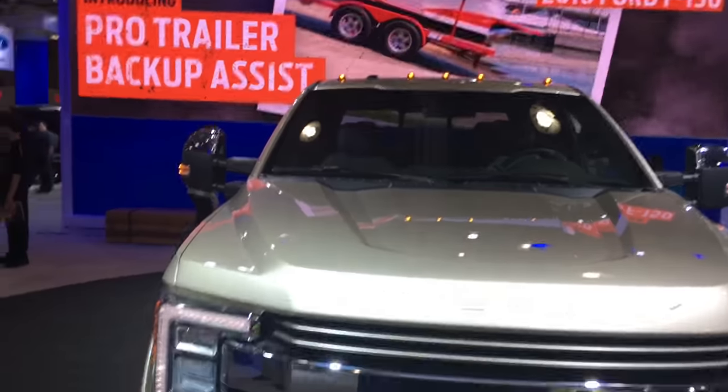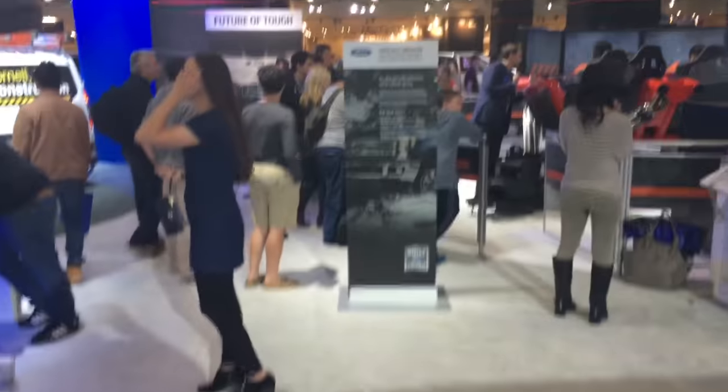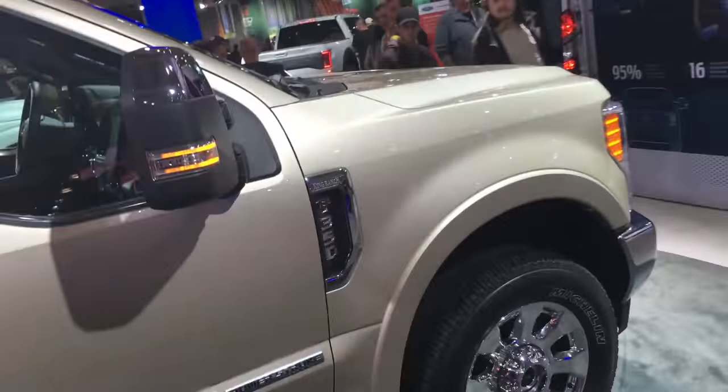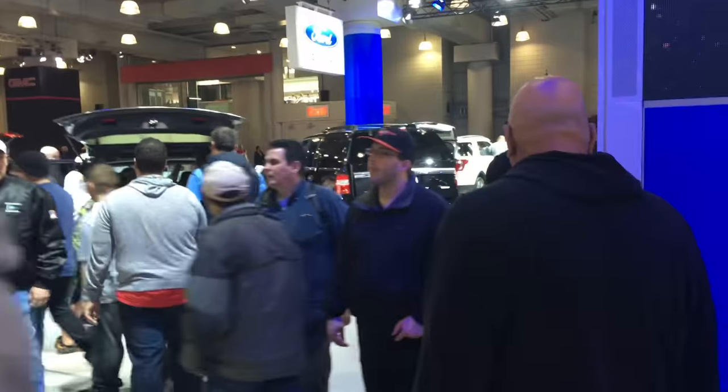Jesus Christ, look how big this thing is. What does this thing weigh, like 10,000 pounds? This truck must weigh like 10,000 pounds. Or at least 8,000. Look how big this thing is. This thing's taller than I am. Power Stroke, 6.7 liter. Jesus. A monster, but this is a real truck for real men, real Americans.